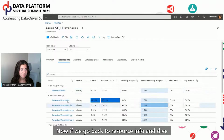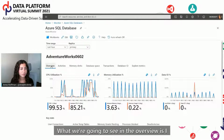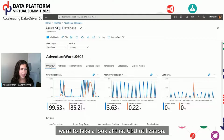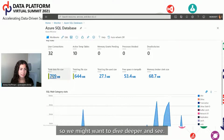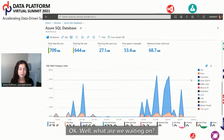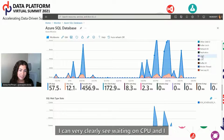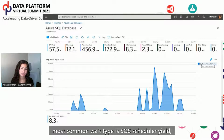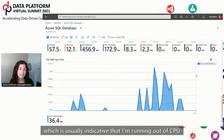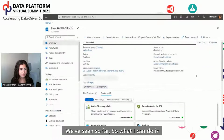Now, if we go back to resource info and dive into that one that was giving us some issues, what we're going to see in the overview is I want to take a look at that CPU utilization. And what you're seeing there is that we are being throttled on CPU. So we might want to dive deeper and see, okay, well, what are we waiting on? From the SQL wait stats view, I can very clearly see we're waiting on CPU, and I can even dive into that and see that the most common wait type is SOS scheduler yield, which is usually indicative that I'm running out of CPU resources, which all checks out with everything we've seen so far.